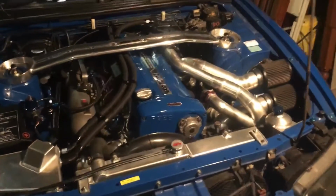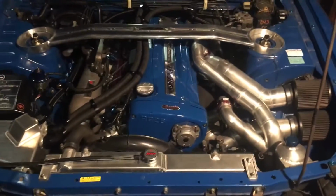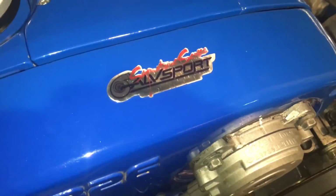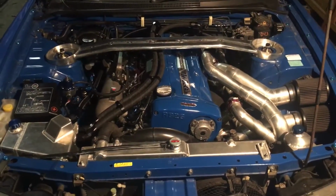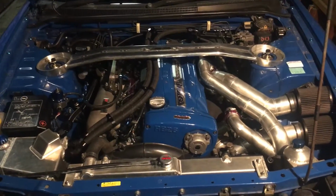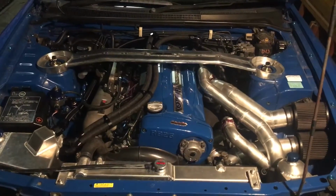So we've talked about the engine in this car before, I think. I mentioned that it was built by Galvsport over in Perth. That's their little sticker there. This car was basically commissioned to be a street car, I think, and it was supposed to be one of the faster ones in Perth. I have no idea if that ended up being the case.